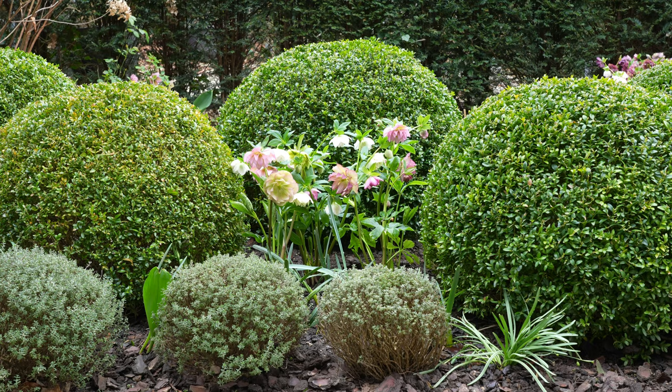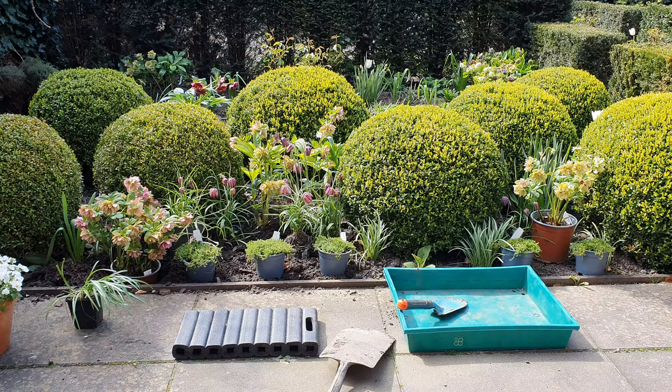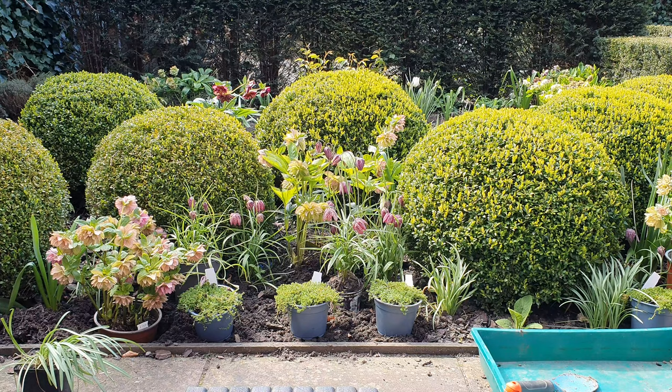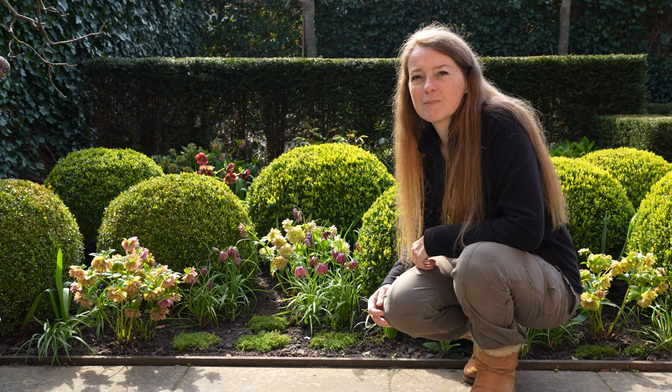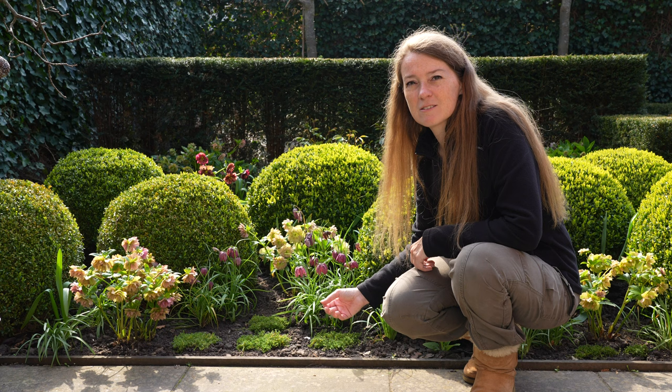You might remember that I had these thyme growing in front of this border, but I didn't like it, so I took them out. I've replaced them with this variety. It is also a thyme, but it is a ground cover. So this whole ground will be covered with green and they will get some white flowers as well, which the bees will absolutely adore.